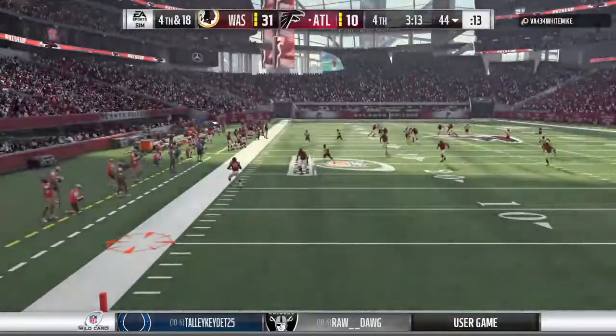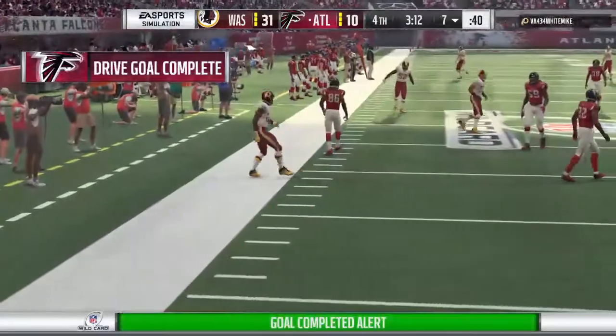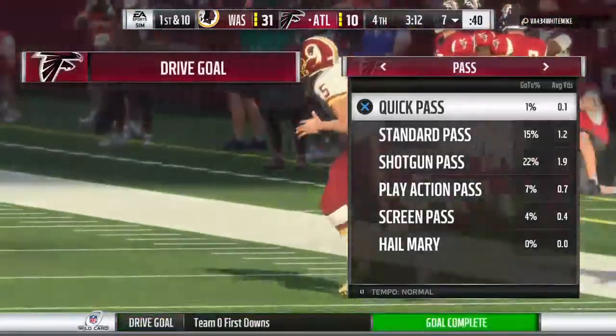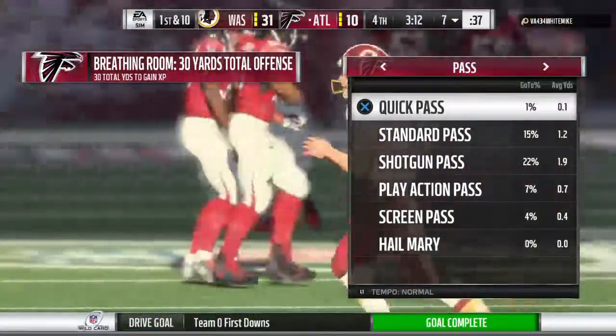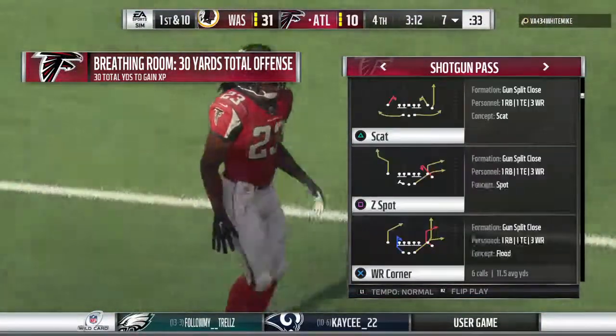And the kick's away as he angles this one for the sideline. This one will sail out of bounds. It'll depend on the spot here. And the side judge says that went out at the 7-yard line. Atlanta now coming out on the field.